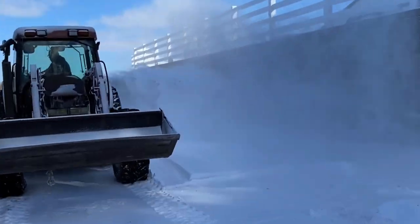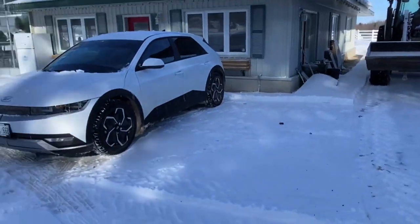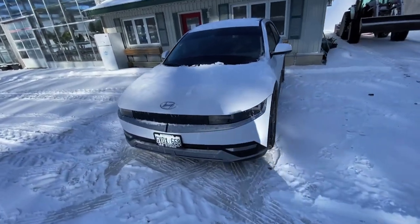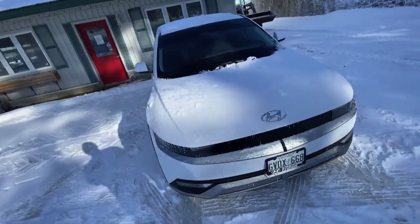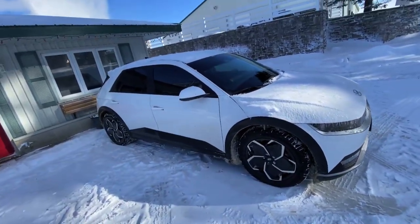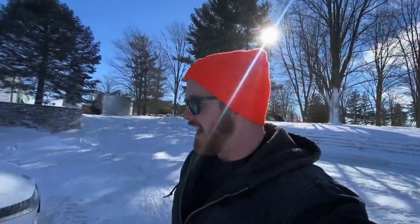Snow. Anyways, this thing, absolutely amazing, love it. I just took it around the block, but I got to go for a big ride when Zan picked it up there. Hope you guys enjoyed the drone shots. Definitely check this thing out. Hyundai Ioniq 5. This one's just rear wheel drive.